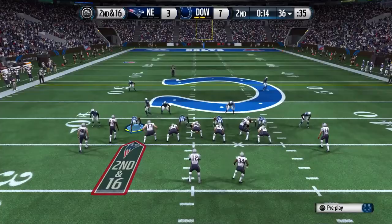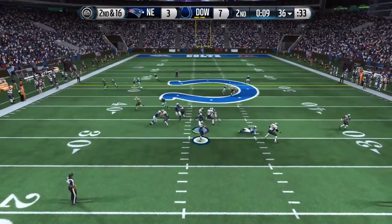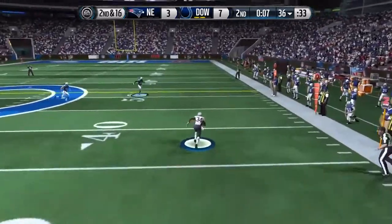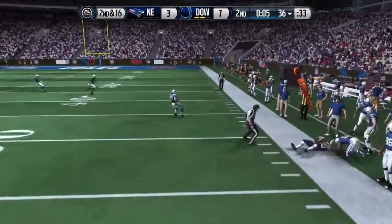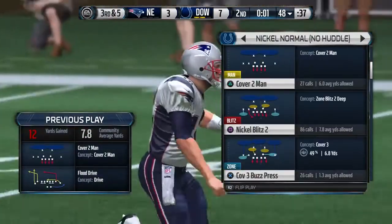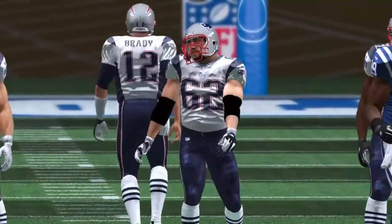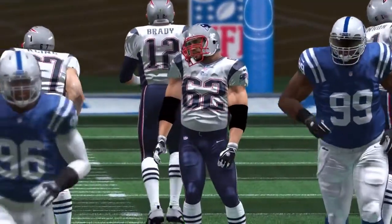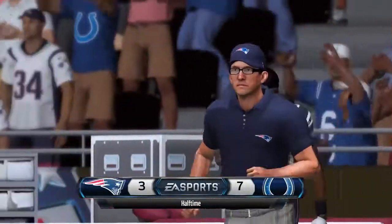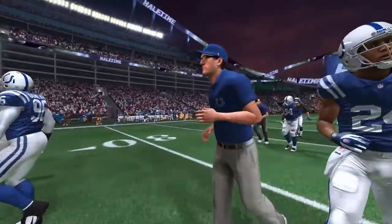Wasting little time. Brady from the gun. Got the completion. Gains 12. Third down on the way. The first half is complete. Larry Ridley is ready to take things over back in our studios. And you're watching the NFL on EA Sports.